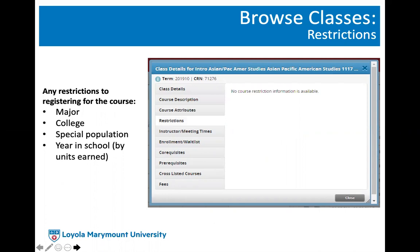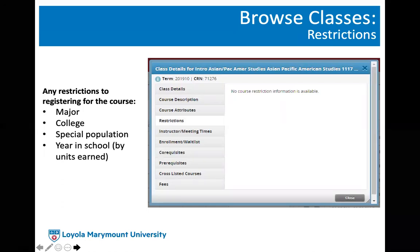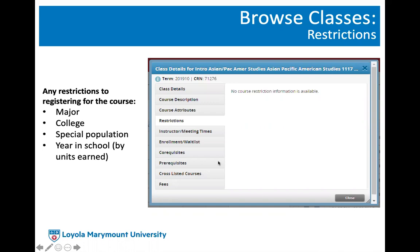So: major, college, special population. Certain courses will have restrictions. If you see a restriction, you'll just want to verify that you've met that course restriction so that you don't run into issues registering for the course. Say a course is restricted to business majors only, you'll want to make sure that you're a business major so that you won't have any issues registering for the course. If you're not a business major, unfortunately, that course is going to be restricted to those in that major.